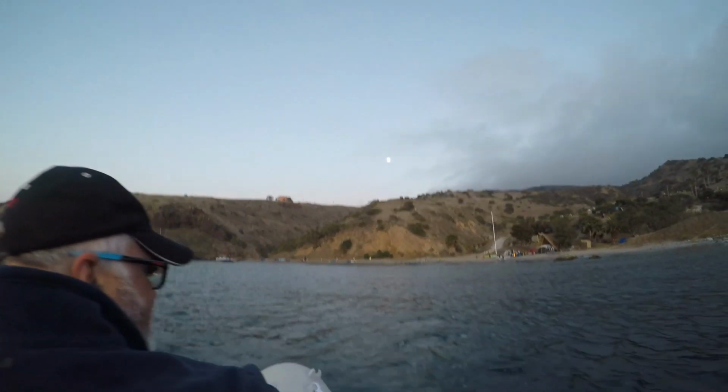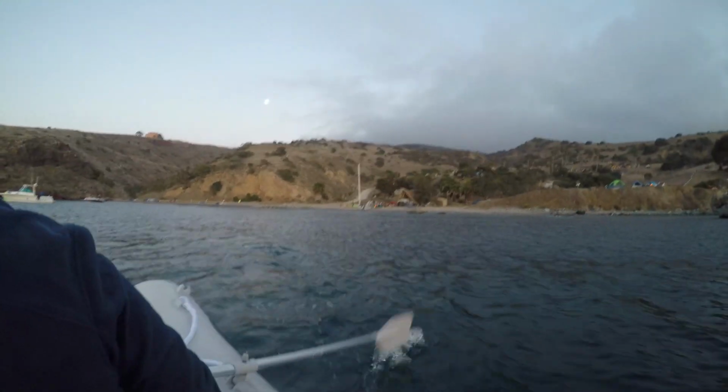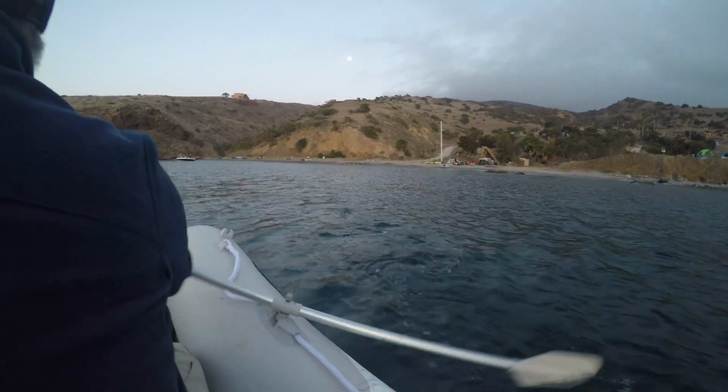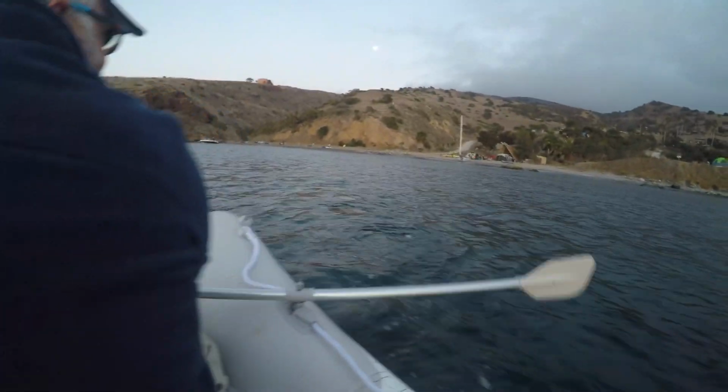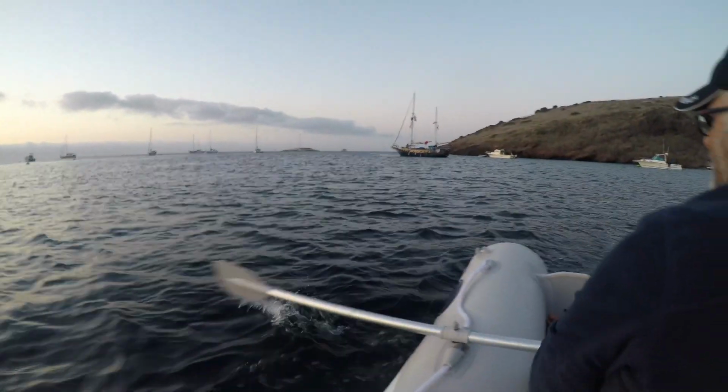Beautiful evening with a full moon. Mark rowing his little heart out. Just had dinner with friends. Good time. Looking at the pirate ship over there. That's pretty cool.